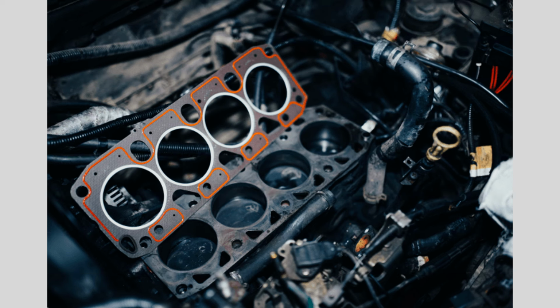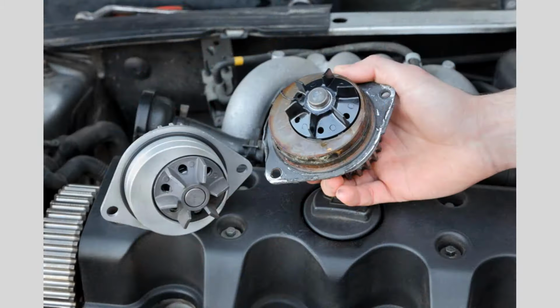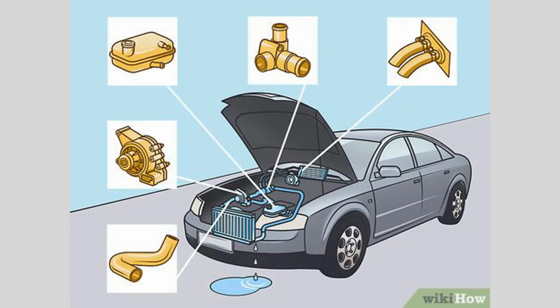Clogged radiator. A clogged radiator can impede the flow of coolant through the system, preventing proper heat dissipation. Over time, debris and sediment can build up in the radiator, reducing its effectiveness and causing overheating.